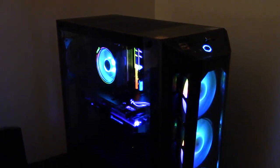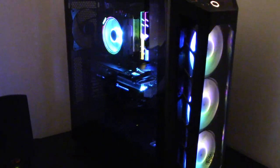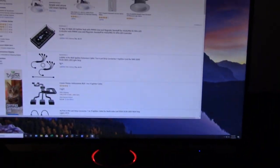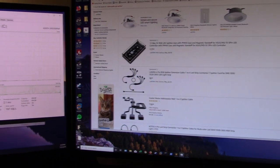So it's the next day here. I actually did some more work yesterday, and then I had to go to work today, so it's the next evening, but it's finally all working. I'm plugged in, Windows is going, everything seems fairly happy. I did run into a few weird issues, though.